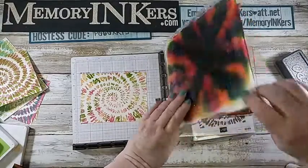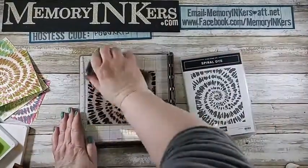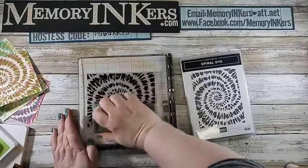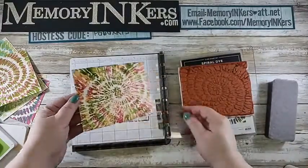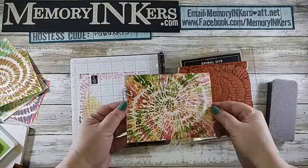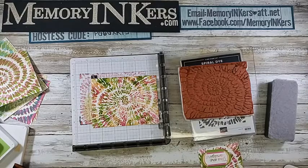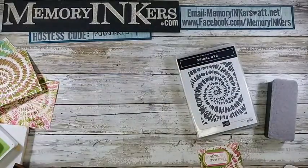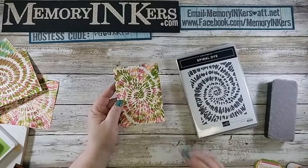So obviously this does use up a lot of reinker, but you can do it on a smaller scale. There we go. This one is not as pretty as my original because everything got kind of muddy, but I still think it's pretty cool. So let me show you the finished one, which I have already cut down. Let me move this out of the way. Okay, so here is the finished one, which I have trimmed down.